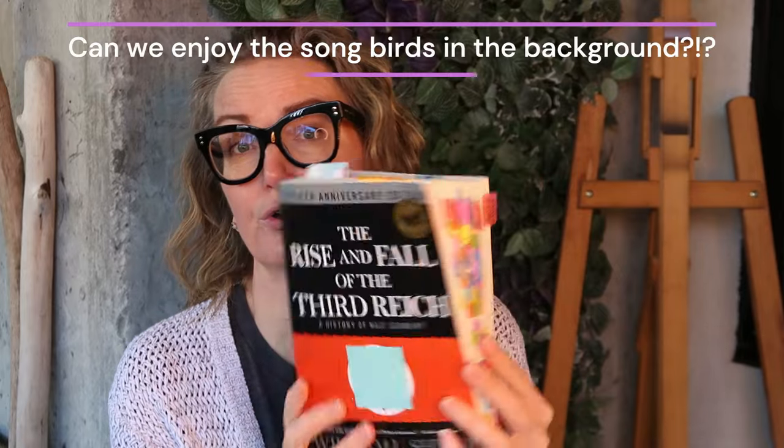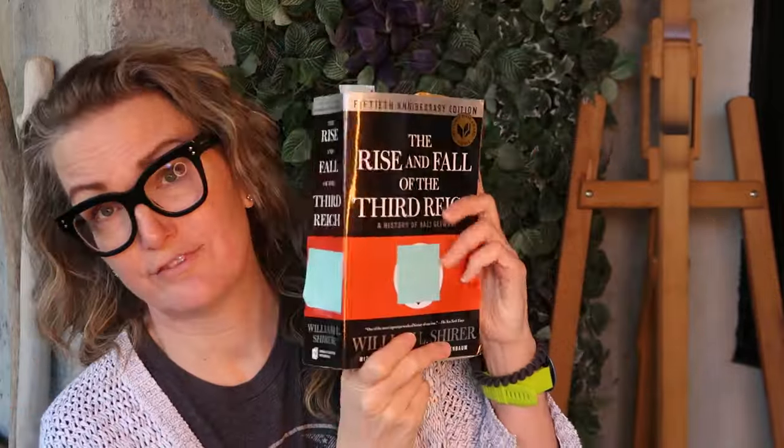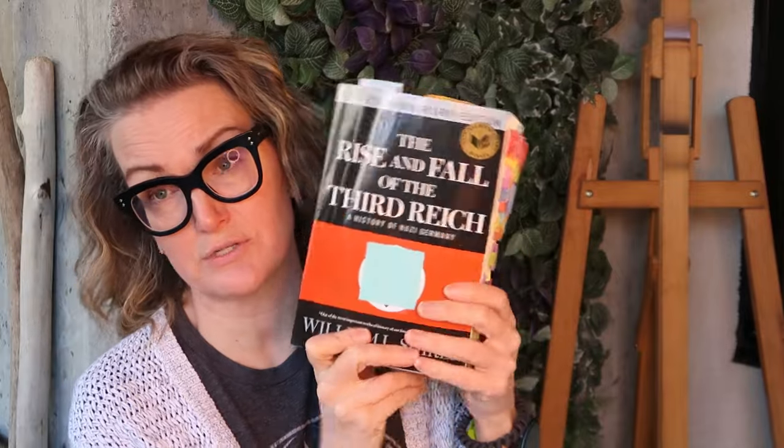It is a bit of a dense read, but once you get into all that and get used to it and get to know who the main criminals are that are featured in this book, it's quite interesting. So like I said, I'm halfway through, and where I left off, we're on the eve of World War II breaking out. So that is The Rise and Fall of the Third Reich. Fascinating, highly recommend if you're interested in anything from this period of time.